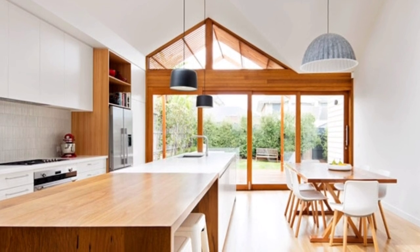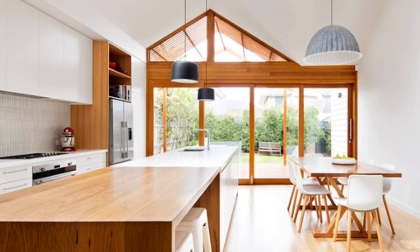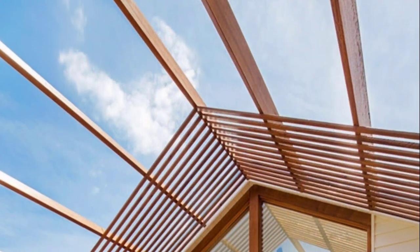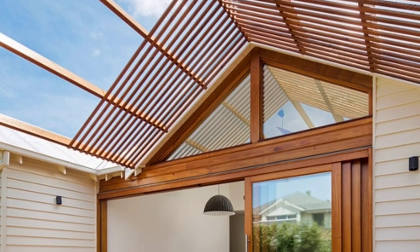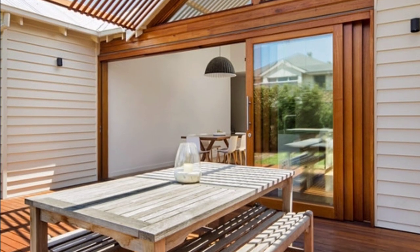The period house at the front was retained, incorporating three good-sized bedrooms, formal lounge, dining room, and original hallway. At the rear of the house, the new addition was kept as small as possible to retain the rear garden and meet council requirements for site coverage.